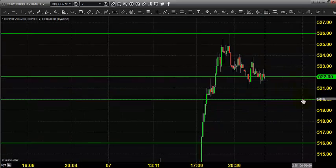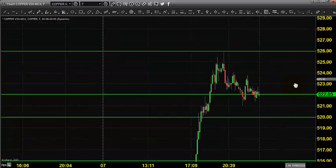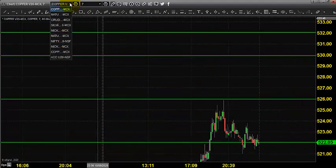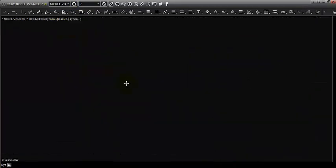So go for buy till 520 by placing stop at 519 expecting the market to move up, and we had marked various resistances, targets. Now let's move on to the next commodity, nickel.